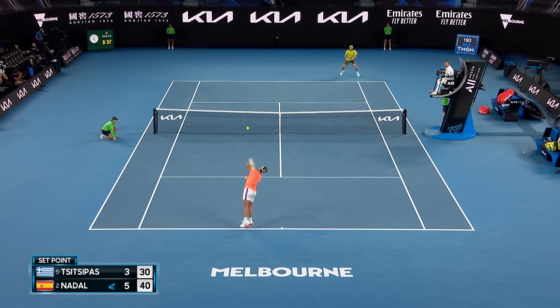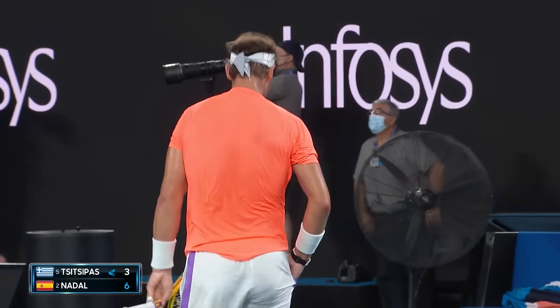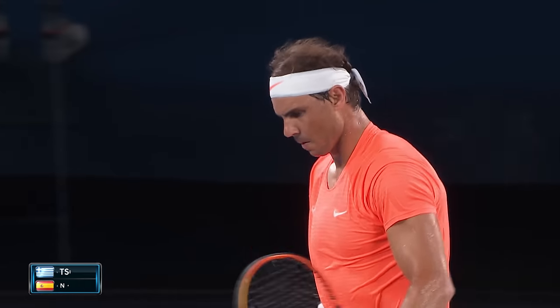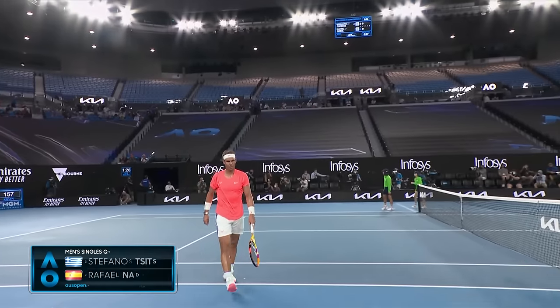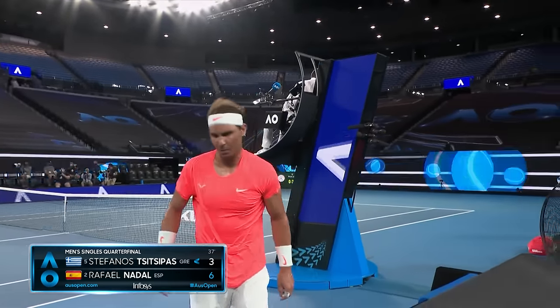Set point. That was an absolute connoisseur set of tennis from Rafael Nadal. Beautiful to watch. Beautifully crafted and ultimately successful. 6-3.